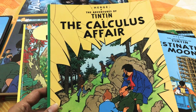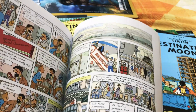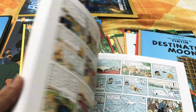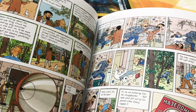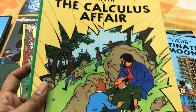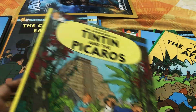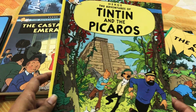The Calculus Affair, another very interesting book, where Calculus gets kidnapped. I think Calculus is one character who gets used a bit but not much throughout the stories, but this is one story in which he really stands out, and that's why this is an important book. Another one where Calculus features a lot is Tintin and the Picaros.